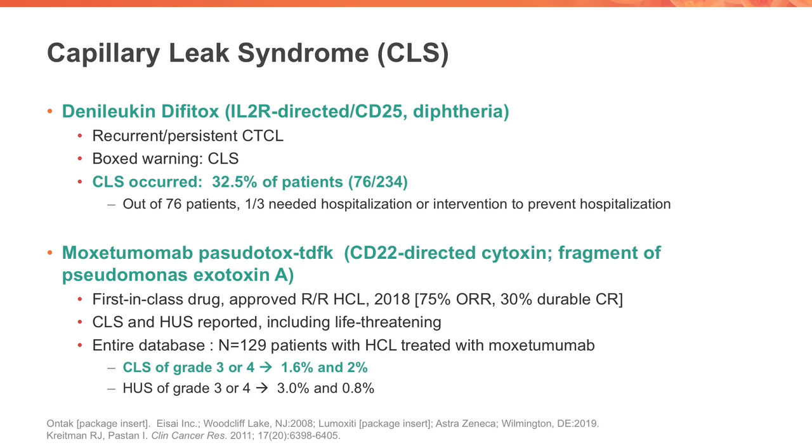A second experience is that of moxetumomab, the CD22-directed cytotoxin, which is a first-in-class drug recently approved for relapsed refractory hairy cell leukemia. Yes, it showed a high overall response rate, but also carried a signal for possible capillary leak syndrome, including a life-threatening possibility. In the database of 129 patients with hairy cell leukemia treated with moxetumomab, capillary leak syndrome of grade 3 or 4 was noted in 1.6% and 2% respectively in these patient populations.